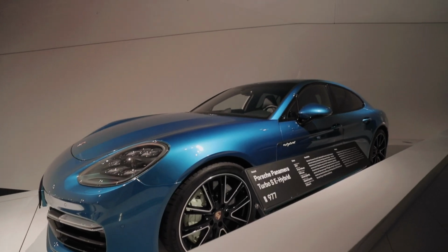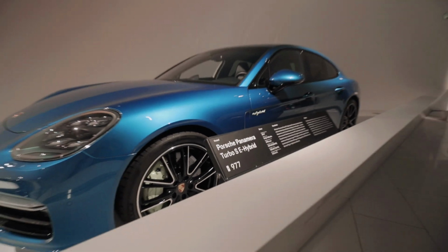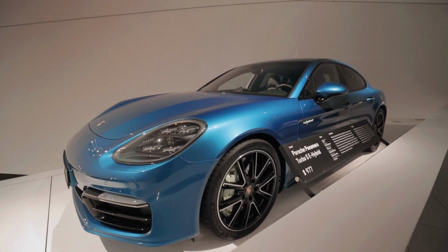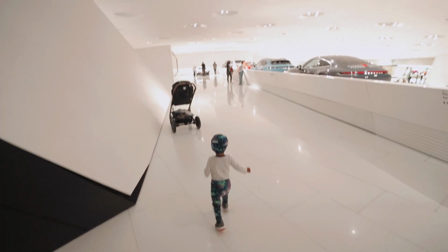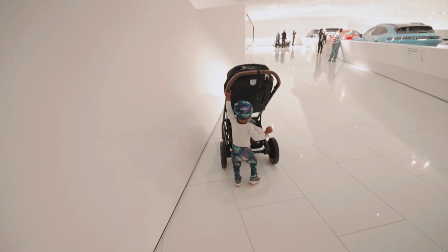Also got to show some love to some of the newer hybrids. This here is the Porsche Panamera Turbo S hybrid. This one runs off of electricity and gas. And if you guys are wondering, Golden is having the time of his life right now. He's definitely a small version of his father.